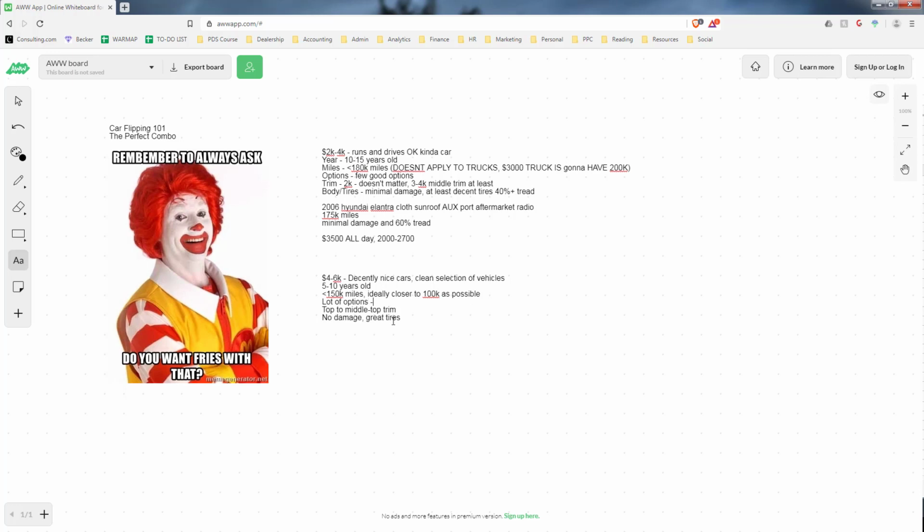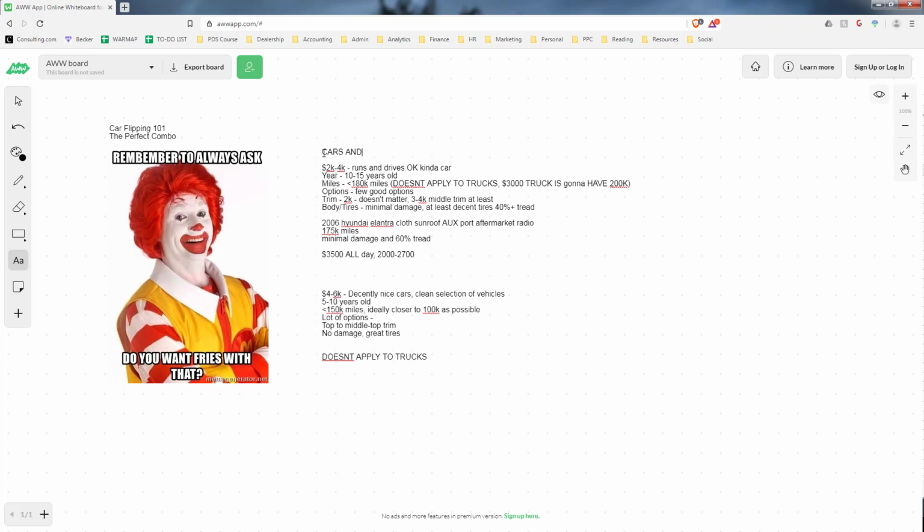Once again, let me make a disclaimer here. We'll make our own rules for trucks. Anyways, these are for cars and mid-size SUVs, not like a Suburban, although it applies to those too, including Expeditions. So when you've got a $4,000 to $6,000 car, you want it to be 5 to 10 years old, under 150,000 miles, as close to 100,000 as possible.